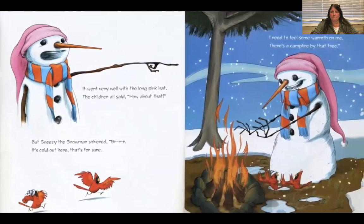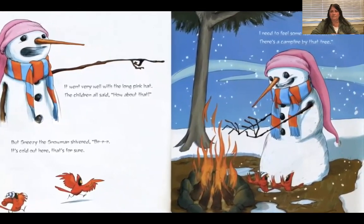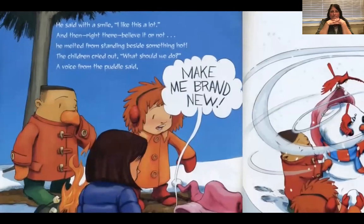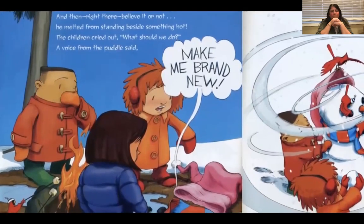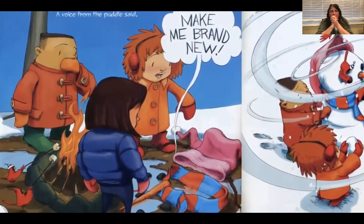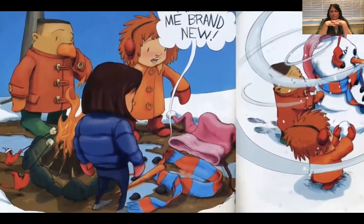But Sneezy the snowman shivered. Brr, it's cold out here, that's for sure. I need to feel some warmth on me. Oh no, there's a campfire by that tree. What's going to happen? He said with a smile, I like this a lot. And then, right there, believe it or not, he melted from standing beside something hot. The children cried out, what should we do? A voice from the puddle said, make me brand new.